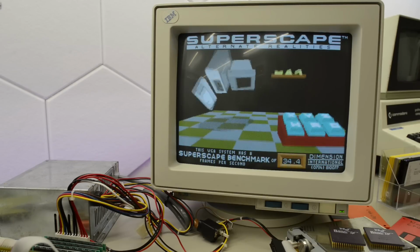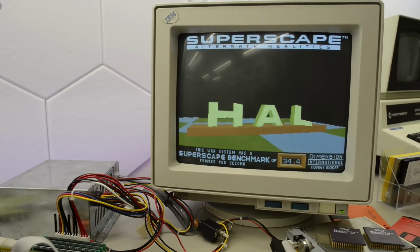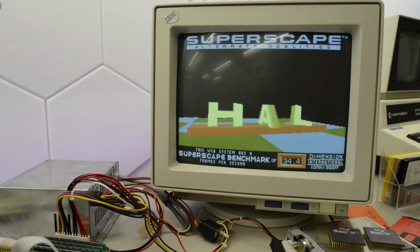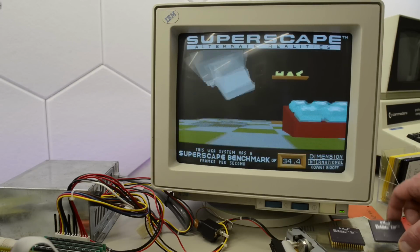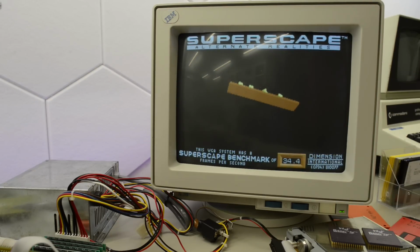And check this out. So I decided to try out the DX4 ODPR 100, and we're getting some improved scores, 34.4. So that's a bit weird. Why did we get the same score with the DX as with the SX?